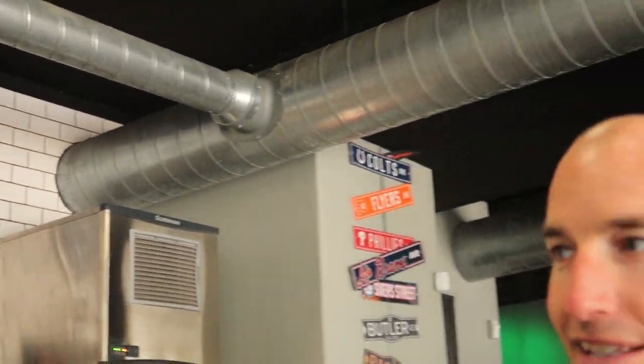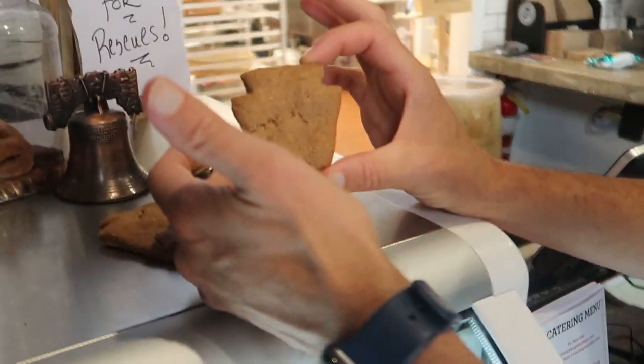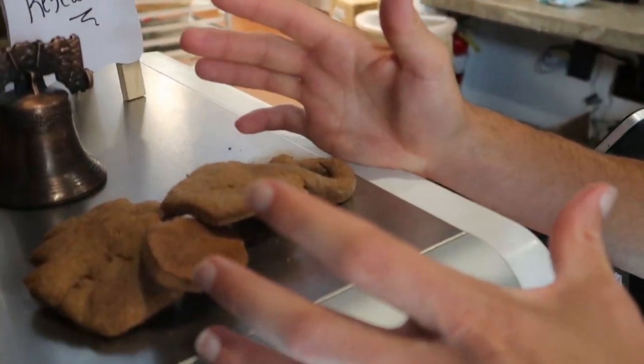But today we came to highlight the dog treats, which they have. I'm going to show you some of these on top of the cooler. You've got the Keystone State emblem here. I think this is a football, a pretzel. Classic Philly. They sell these in bags for $4. What we've been told is that through September, all proceeds from sales of dog treats are going to go to the Indiana Bulldog Rescue. And then this Sunday, September 29th, they're going to have a big event. 15% of food sales will go to the Indiana Bulldog Rescue.